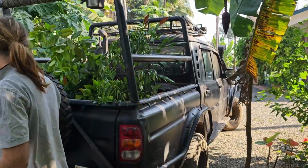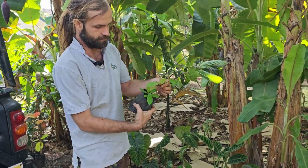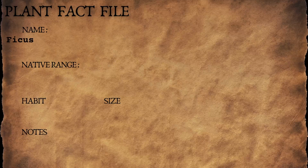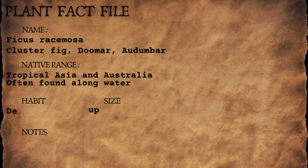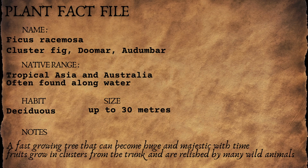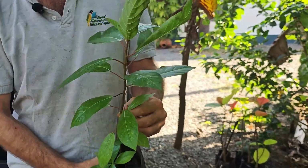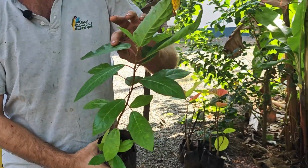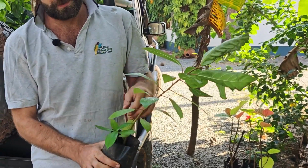What's next? Let's go over here. Now here we have a couple of fun things, because this is not a nursery plant. These are 2 wild trees here, you can see. So the reason we bought these is because they are native trees. This is Ficus racemosa, or cluster fig, which is actually quite a common tree. We have lots of it around. And it's just a bonus in this pot.